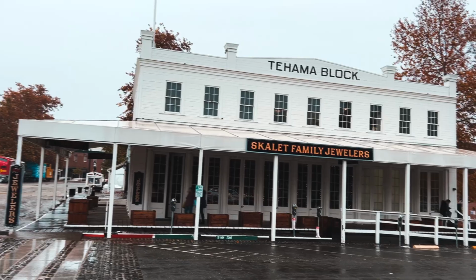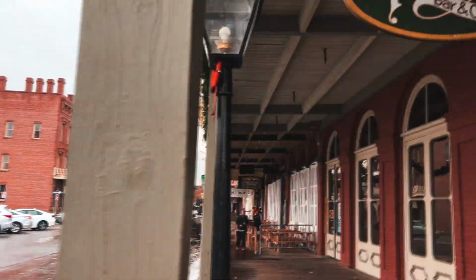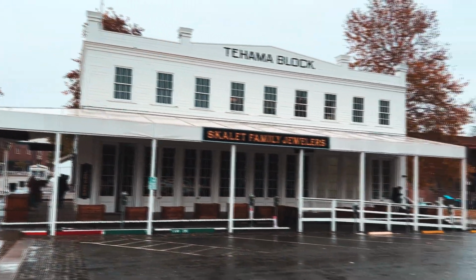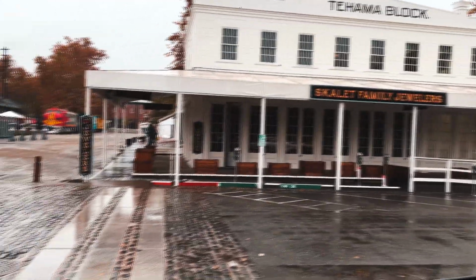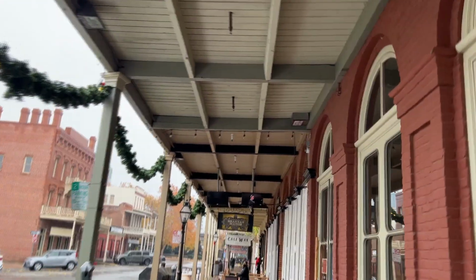So this area, as you can see, mga bahay dito, mga building structure dito is old style. So ito yung mga usually they shoot for a Hollywood movie here in this area. Yan. Parang nasa western. Picture mo daw. Ayan, ikot-ikot lang dito at hahanap ng magandang spot.